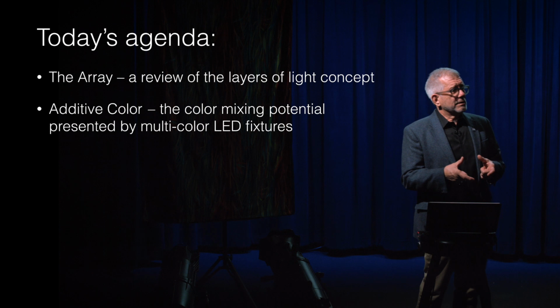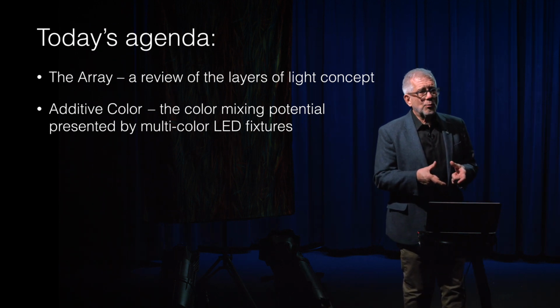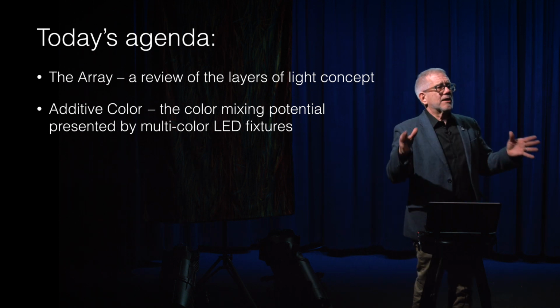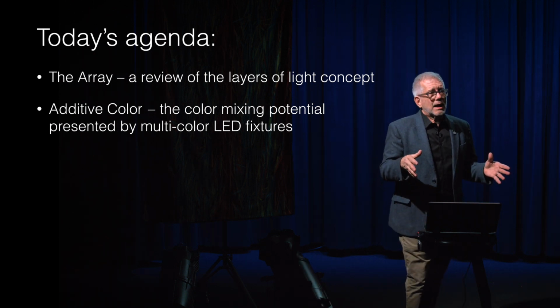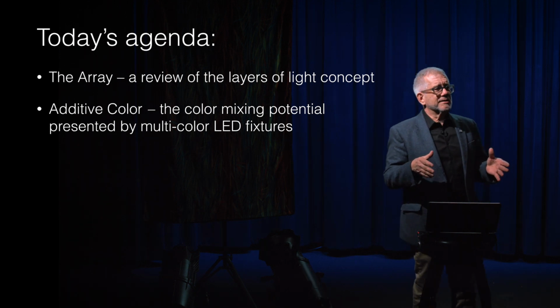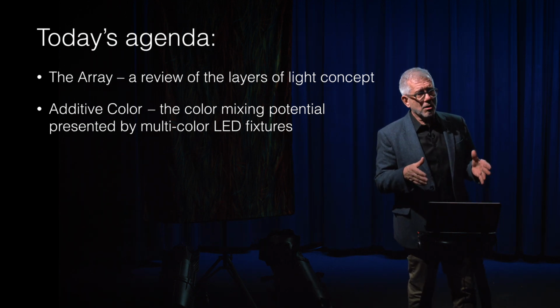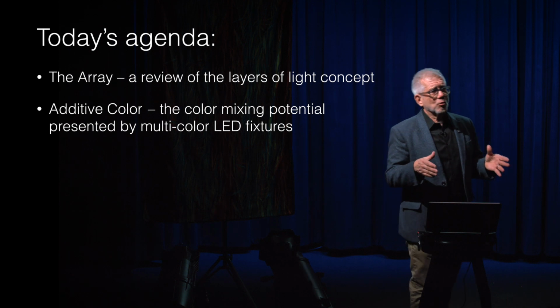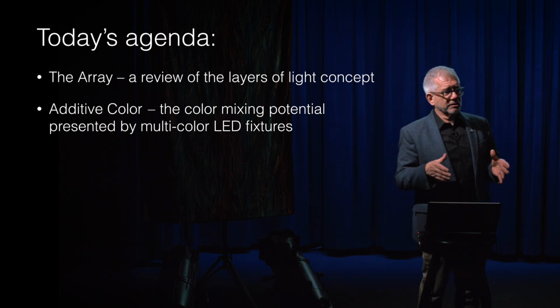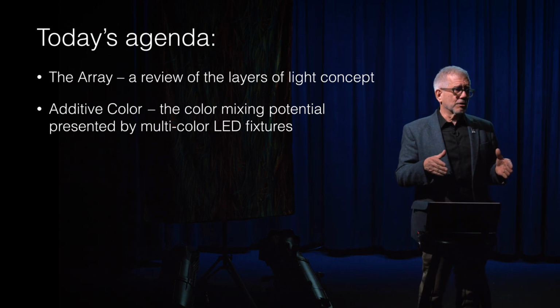The second part is about additive color. We have all those different color LEDs. We put them on that card. Now we have to add them together to make the color that we want. And for a lot of lighting people, this starts to get scary because a lot of the things that you've taken for granted for so long, you can't take for granted anymore, because additive color and LED lighting change the rules a little bit. So there are new things that you have to learn that you may not have had to use before.